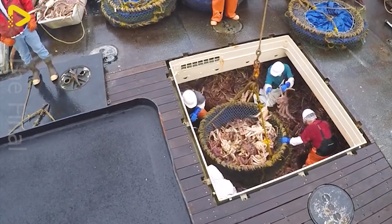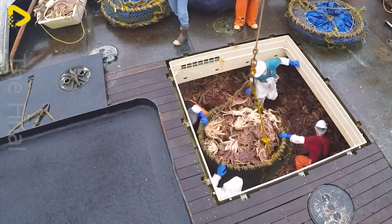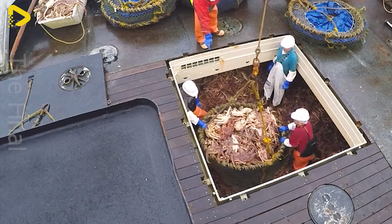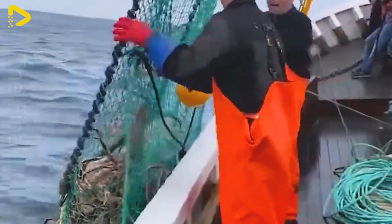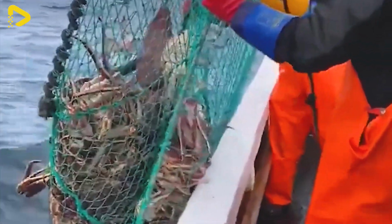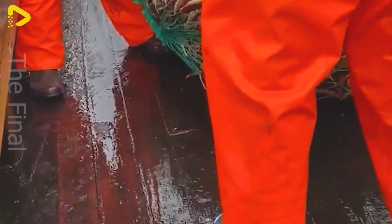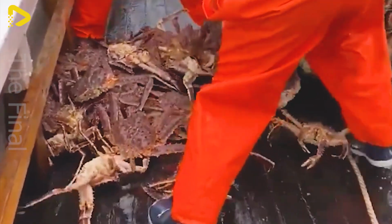Additionally, the use of ice helps maintain the desired temperature. On average, Alaskan king crab fishermen can earn anywhere from $3 to $7 per pound for smaller vessels. For larger capacity vessels, the income figures can range from $15 to $20.